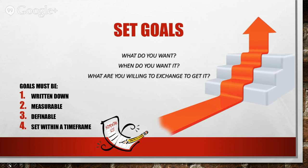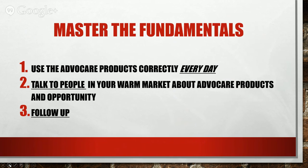Life always throws curveballs. That's perfectly fine. Be open to that, but don't allow that to distract you from your goal. If you need to change the time frame, change the time frame, but don't just be like, oh, well, I didn't hit it, so maybe I'll get there. No, rearrange your time frame. It's okay to do that. You have our permission. All right, so let's talk about mastering the fundamentals.